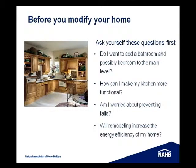Before you modify your home, ask yourself these questions. Do I want to add a bathroom, possibly a bedroom, to the main level? How can I make my kitchen more functional? As I age, I'm worried about preventing falls.